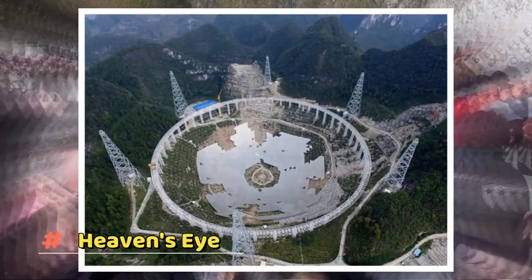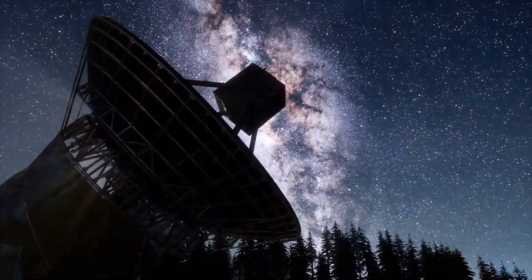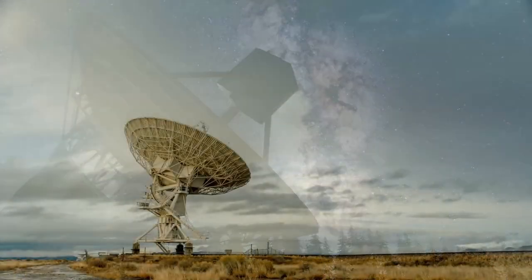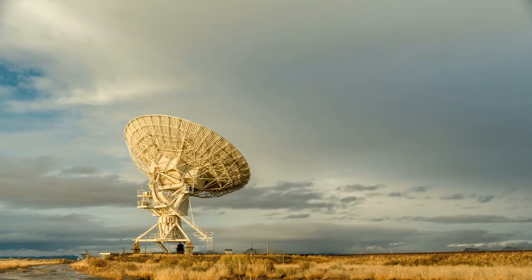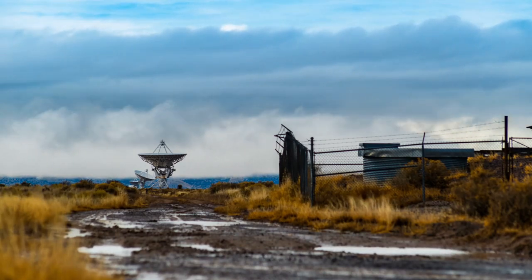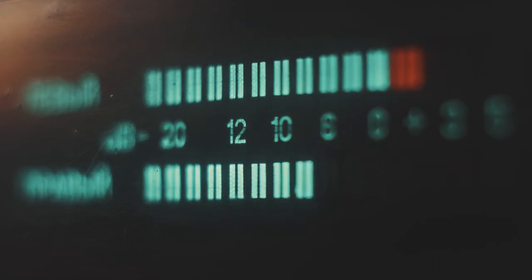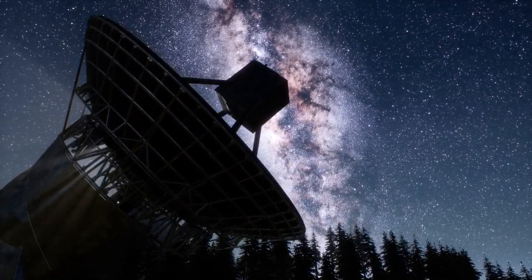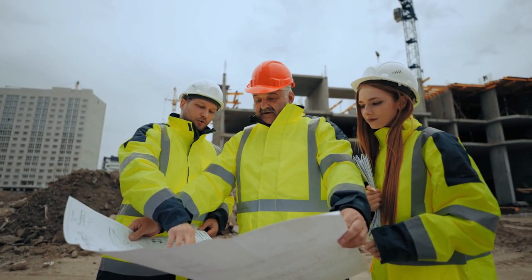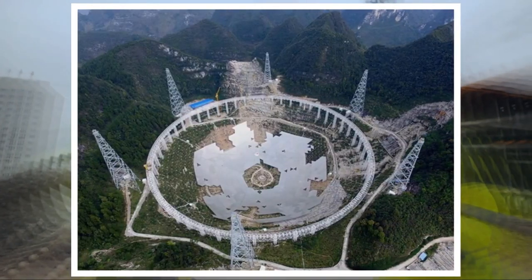Heaven's Eye. This massive thing is the 500-meter Aperture Spherical Telescope, otherwise known as FAST, otherwise nicknamed Tianyan, Heaven's Eye in Mandarin. So what is this thing exactly? Well, it's a radio telescope that's located in southwest China that's used to detect all kinds of radio signals from across the Milky Way galaxy, even as far as 1,000 light years away. It's also the biggest filled aperture radio telescope in the world. Construction of FAST began in 2011, and it was declared fully operational in January of 2020.